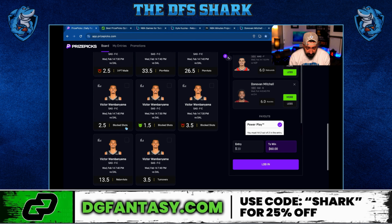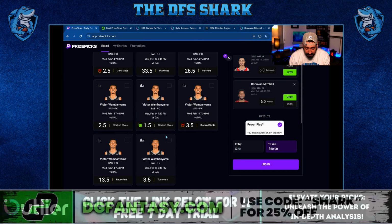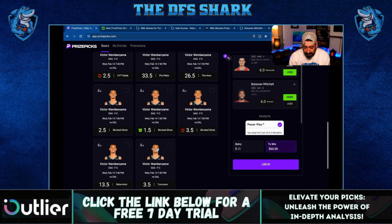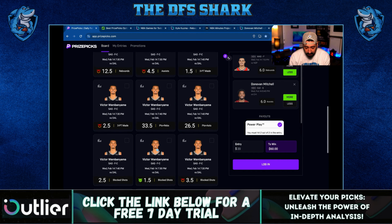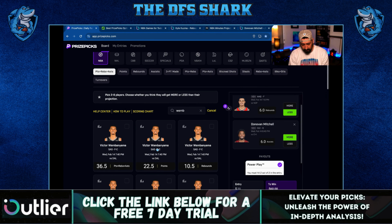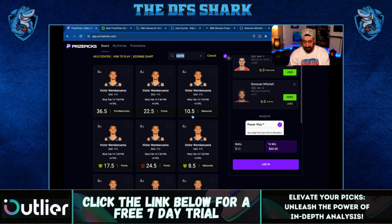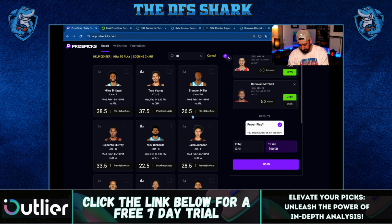A good alternative is blocked shots here, possibly at 2.5, but I probably wouldn't play this one. He does get a lot of steals, which can happen as well, right? When it comes to that 3.5, he might get 3 steals and 1 block. So you're getting more value in that line, definitely more than just blocks. But Wembanyama over 3.5 blocks and steals if you can get this anywhere else.